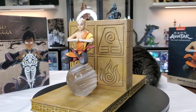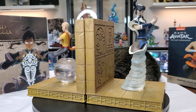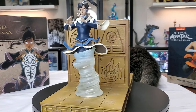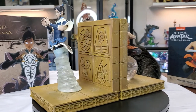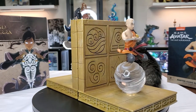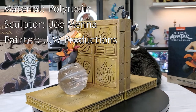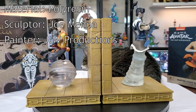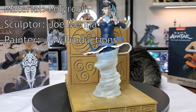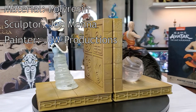In terms of the material they're made out of, the description on the website says that it's poly resin, which I think is very interesting. I thought the base really just felt like resin, or I'm assuming maybe the base is just resin and then the figures are poly resin. I'm not super knowledgeable on material, so excuse me, but that is the material, poly resin. The sculptor, I believe, is Joe Mena. I don't know if I'm pronouncing that right, but the painter was Joe W Production, and then the manufacturer was Dark Horse.